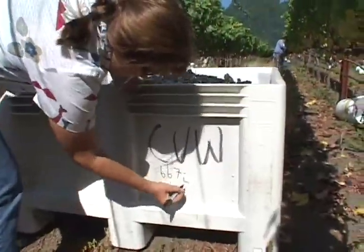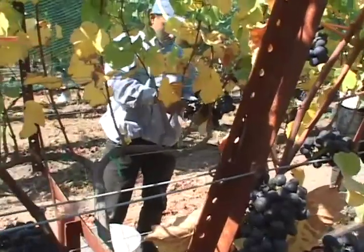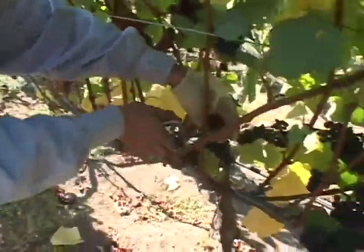These are Pinot Noir 667. It's another Dijon clone. We're really proud of them and they're picking beautifully today.